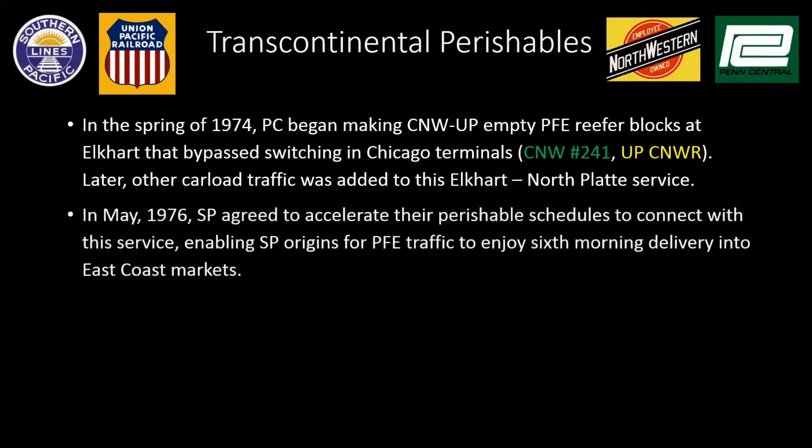And SP was kind of not willing to speed up their service at first, but then in 1976, the ICC finally allowed a rate hike on perishables, and SP said that, okay, we got our rate hike. We will speed up the trains. So they agreed to accelerate their perishable schedules. And with the bypass in Chicago and the speed up on the SP from a 5 p.m. cutoff out in the fields across California, we were now doing a 6th morning spot at the major East Coast perishable markets like Hunts Point in New York and equivalents in Boston and Baltimore and Washington and so on.